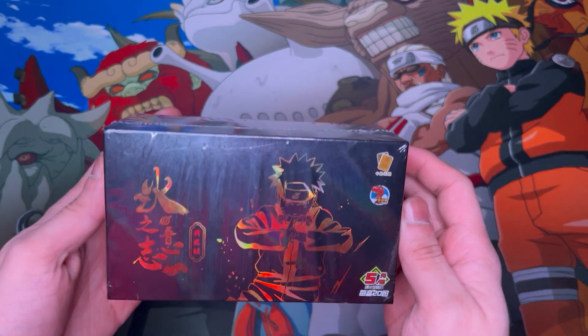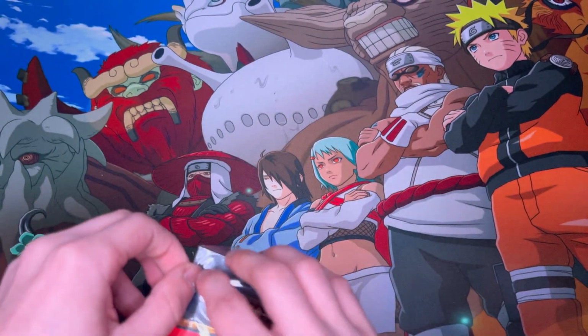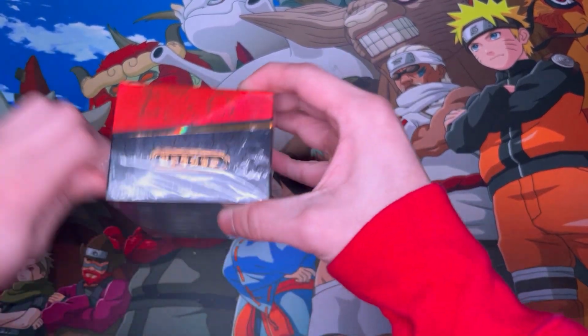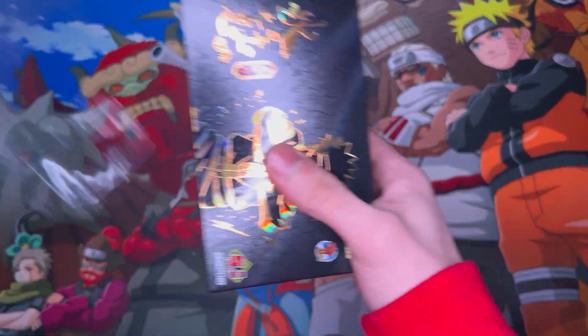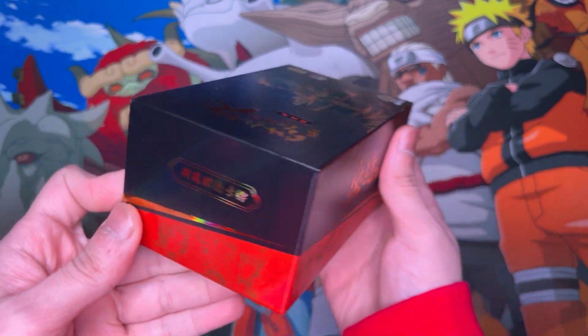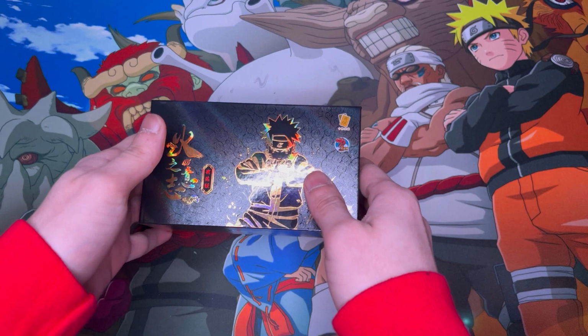Dino is a different company that makes Naruto cards. They are unlicensed, so not a lot of people tend to collect these, but they are very beautiful pulls in these boxes, and I'm very excited to show you guys this side of Naruto cards compared to the Kayou that I always show you. Here's the box here, beautiful box.